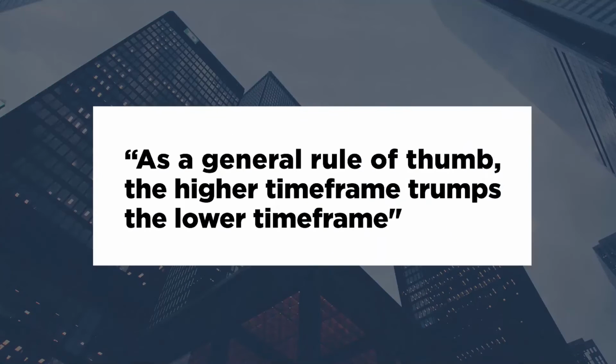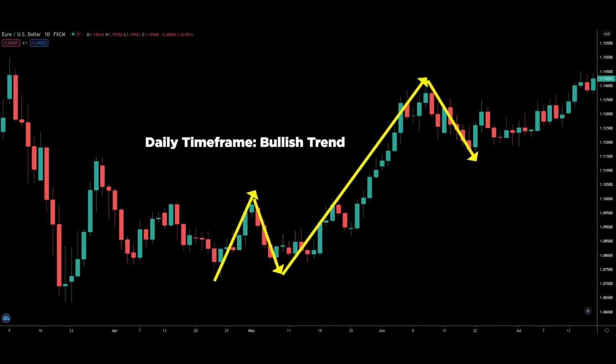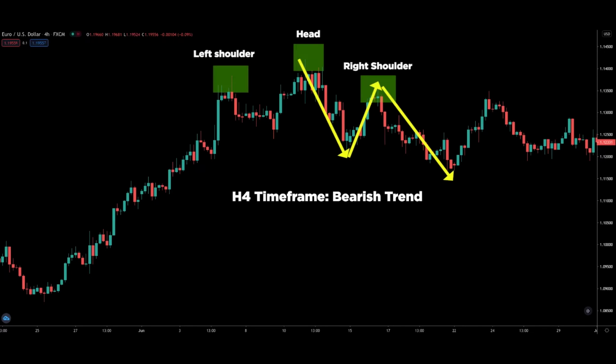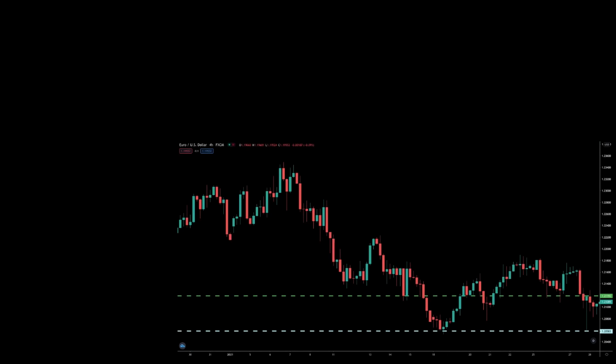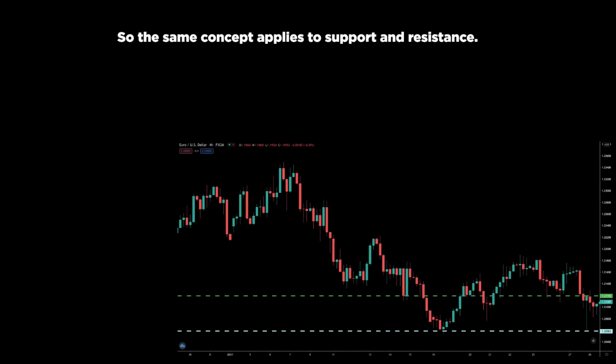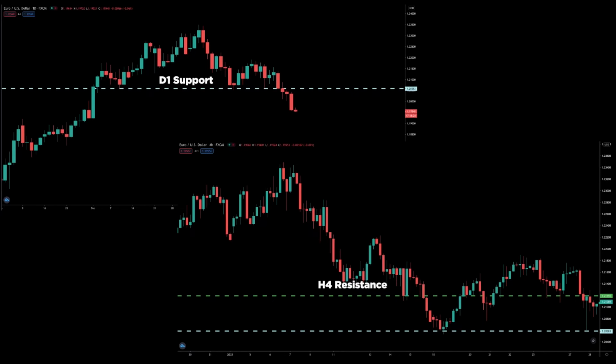As a general rule of thumb, the higher time frame trumps the lower time frame. This rule applies to support and resistance as well as trend. Let me explain this further. If you see the daily time frame in a bullish trend and the H4 time frame in a bearish trend, then you should lean towards the daily bullish trend because it is more established, as given by its duration. The same concept applies to support and resistance. If you see higher time frame support coming in and a lower time frame resistance, then lean towards the higher time frame support and avoid selling at the lower time frame resistance.